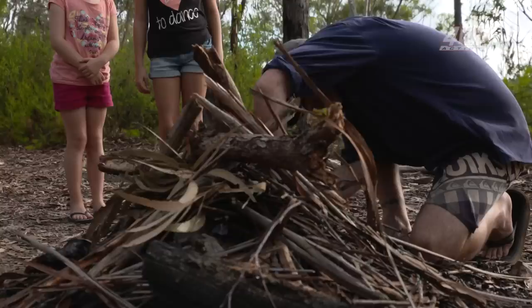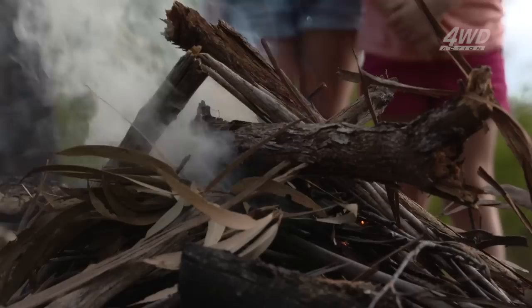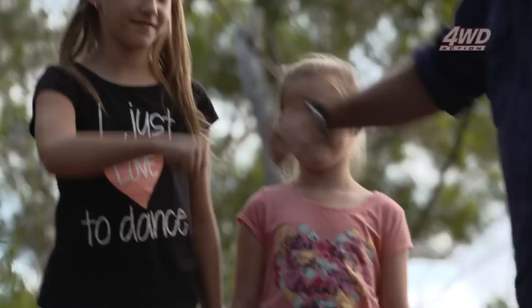What do you reckon, girls? How about we light that? You reckon? Okay. Good work. Nice one, team. Knuckles. Yep. Righto, now go set me swag up. No, I'm joking. I'll do that.